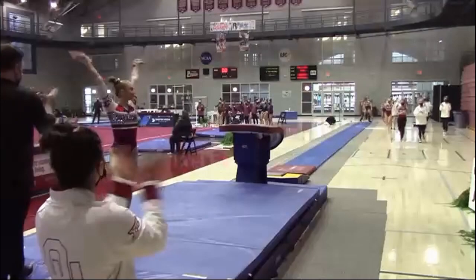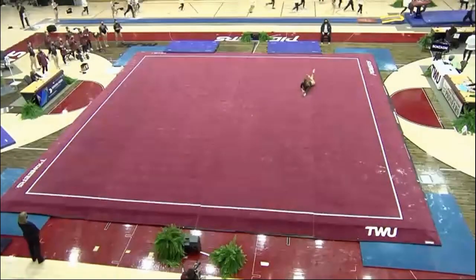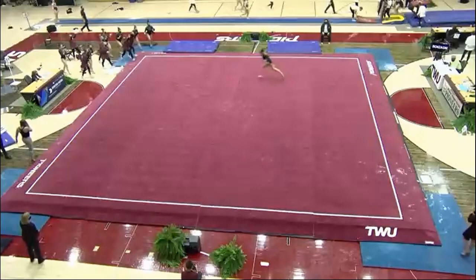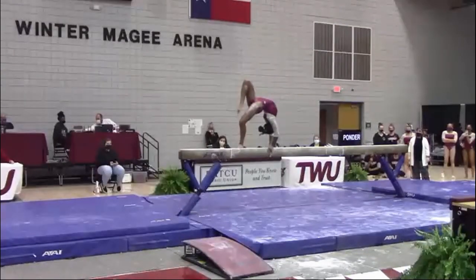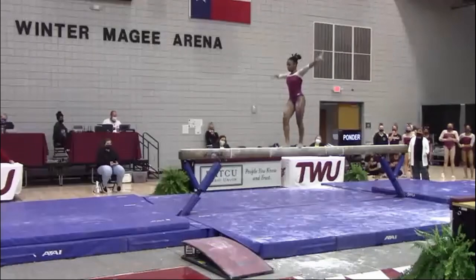Catherine Lavasser just went on vault. A little bit of a bounce right there at the end, but great power. Solid routine for Dami, too. Good start. Yeah, just what the Pioneers needed. Anastasia Webb will be third for OU, as now getting started on the beam is Sierra Ponder for Centenary.